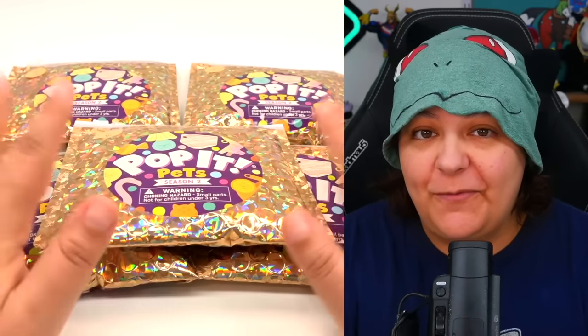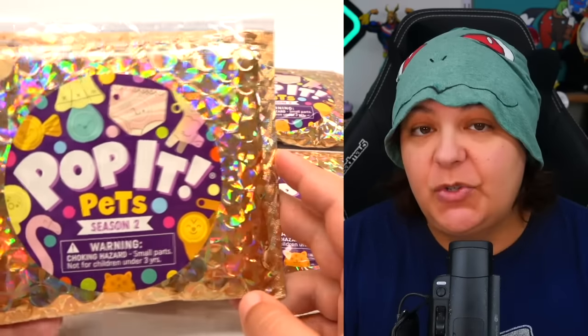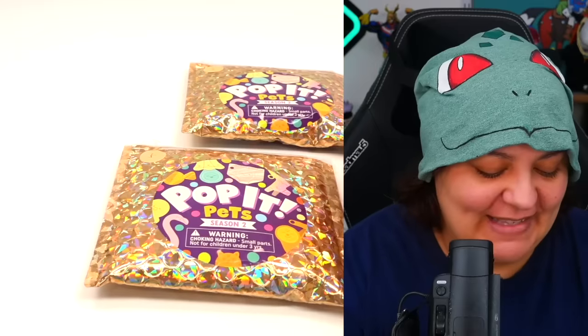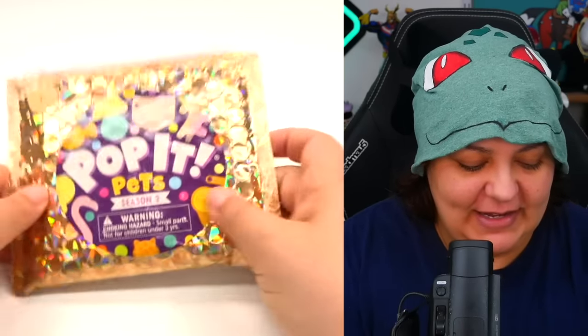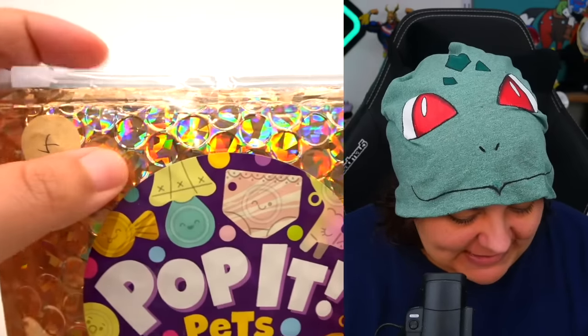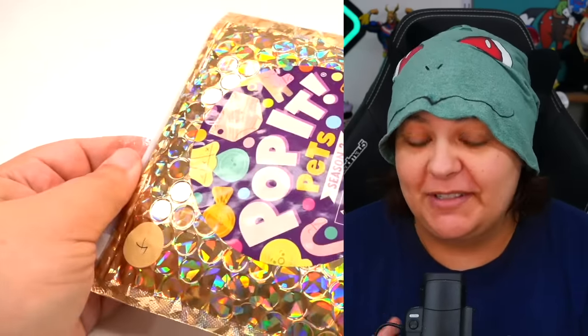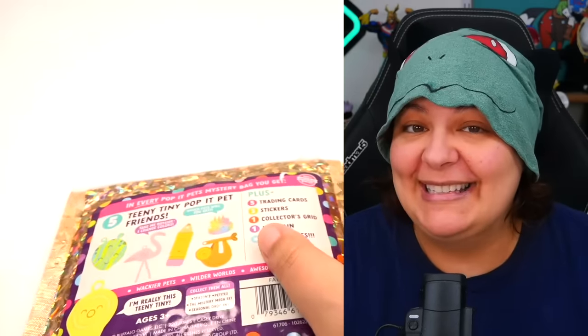So since we have five different packages, we should be seeing 25 different pets. So let's go ahead and just move these over there to the side, like so. And then we're gonna start with this one. All right, first thing I notice is that they do tape the top, which is very, very good, since we don't want nobody doing the stealing in the stores, because it happened to me when I was getting the Disney Durables.